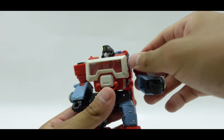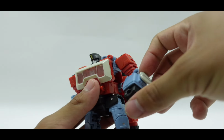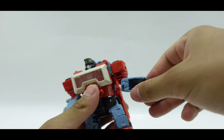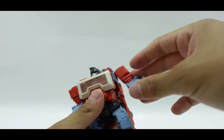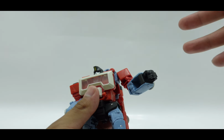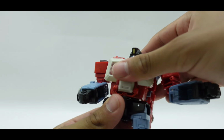Now the arm has a ball joint, so he can move around very easily, and has a swivel joint at the bicep, and has a hinge joint at the elbow. Unfortunately, no wrist rotation, kind of sad. Honestly, if they added a wrist rotation, it would compromise the design in the alt form, but I don't think it would make it look that bad, but I don't really mind this time. I'm gonna let it slide.